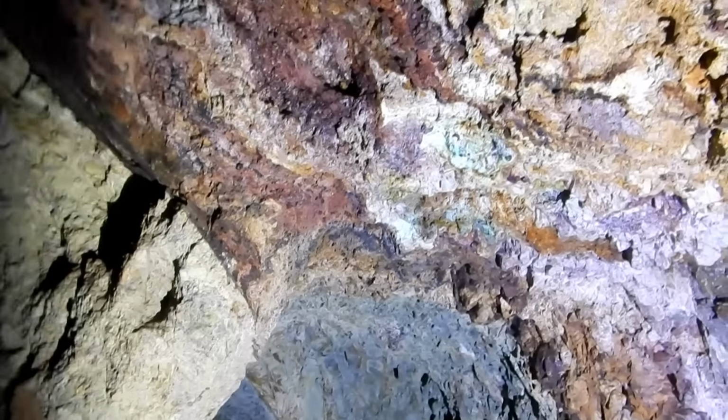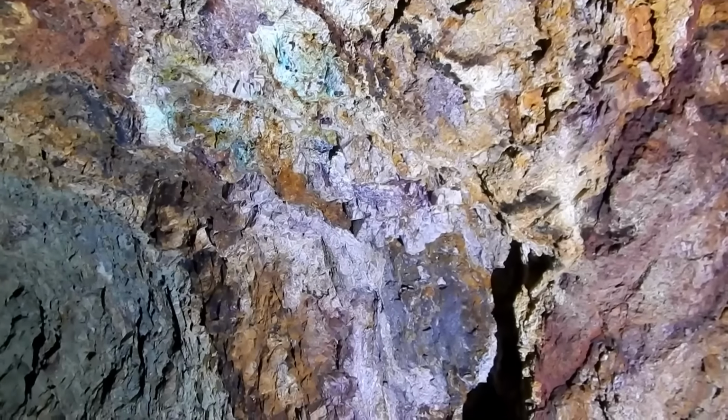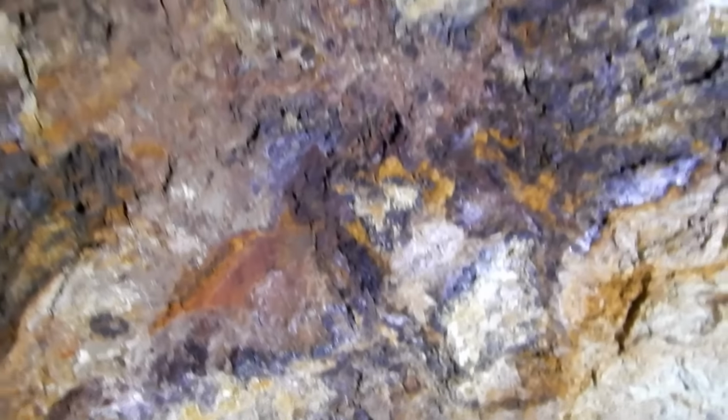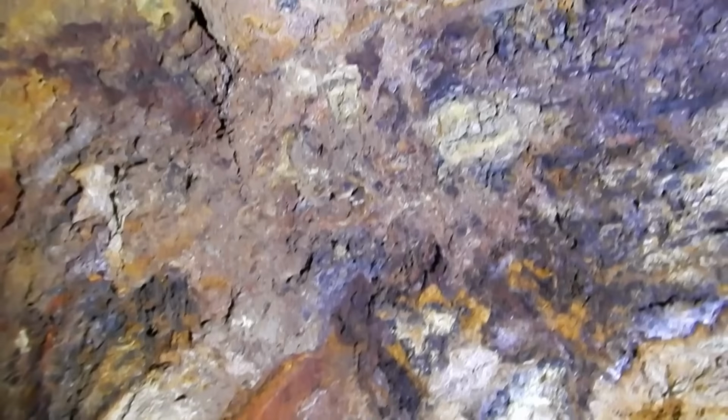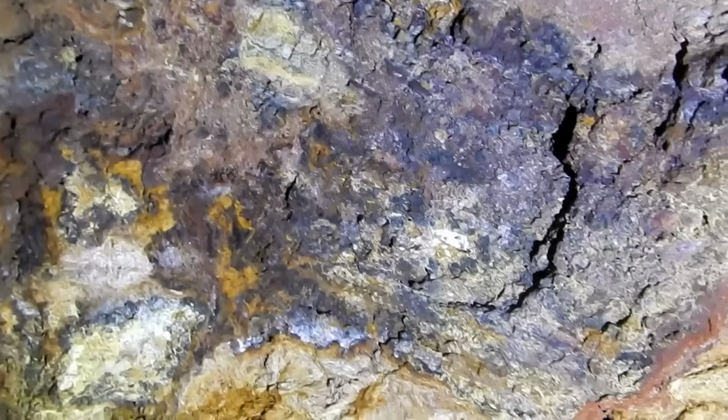That's a little different colored material than we've been seeing. Although look at this vein, wow, that's nice. Yeah, that's pretty. I love seeing veins like this. That's why we come in here. That's why the miners came in the first place, was to check out these veins. All the different ores, or minerals I should say.